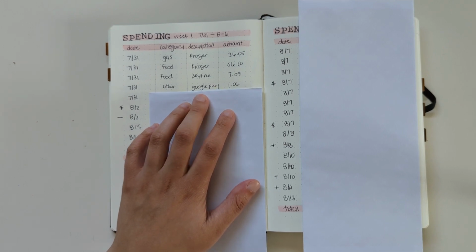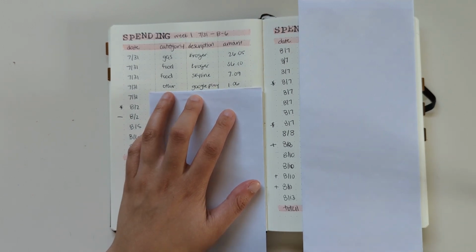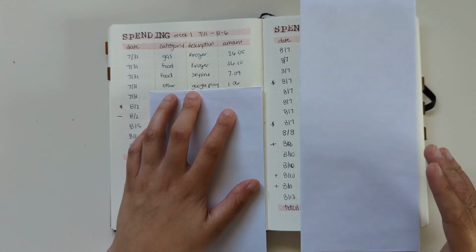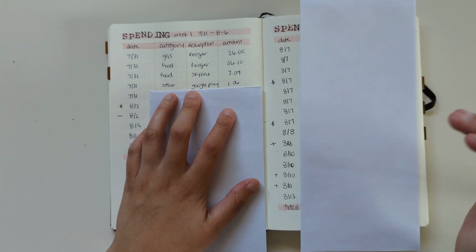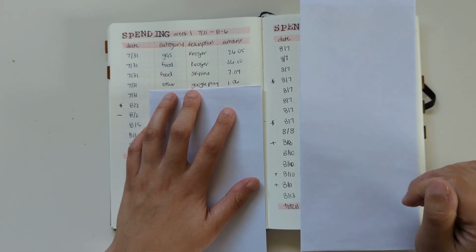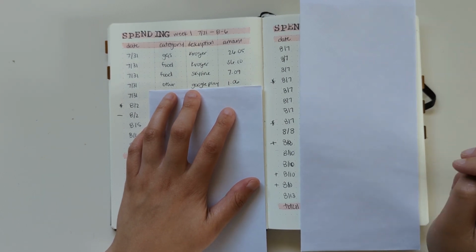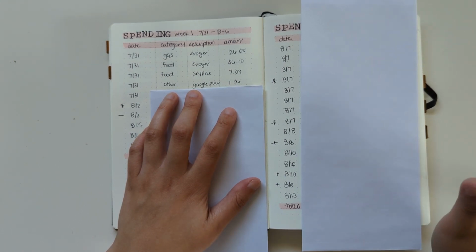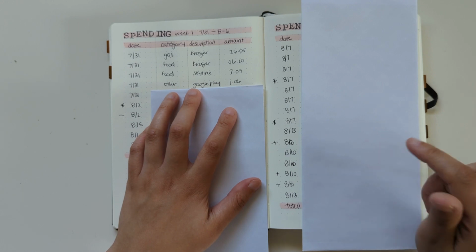And then other in this category, I don't really do sinking funds, or at least not yet. So I just have this other category that's a catch-all for everything. I try to rank it by priority. So the top of that would be toiletries or household things, and then other stuff would be fun things. And if there's a small bill that comes up, I try to add it to that category rather than taking it out of savings. So this is what that looks like.